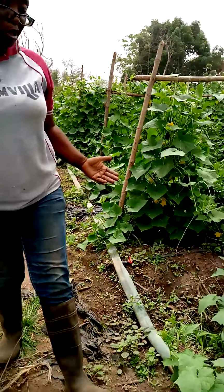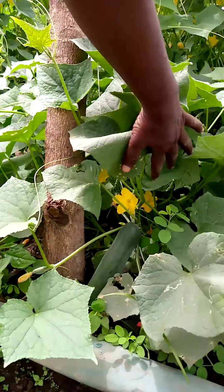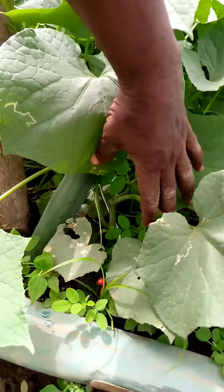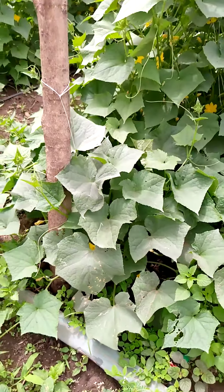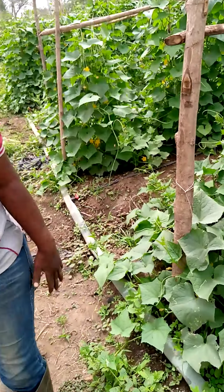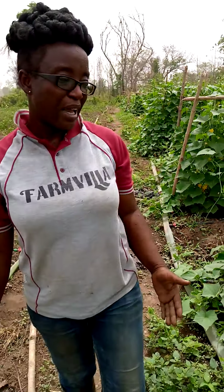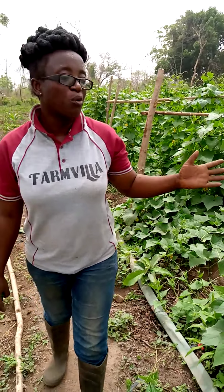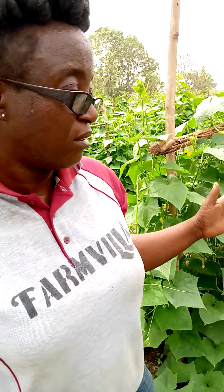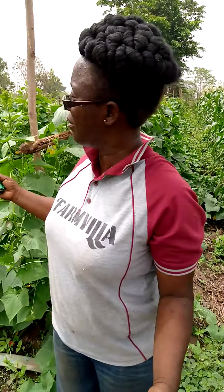Wow! Now somebody is just showing me, see cucumber that is fruiting. You see this cucumber. You see now. And this cucumber is just about 6 weeks old, 6 to 7 weeks old. So that's what I say. Here we've never used NPK. We've not used pesticide, so that we will not kill the bees.